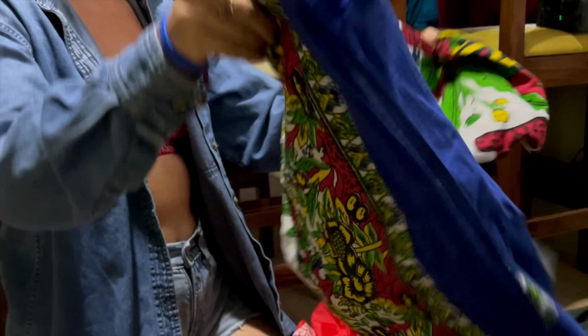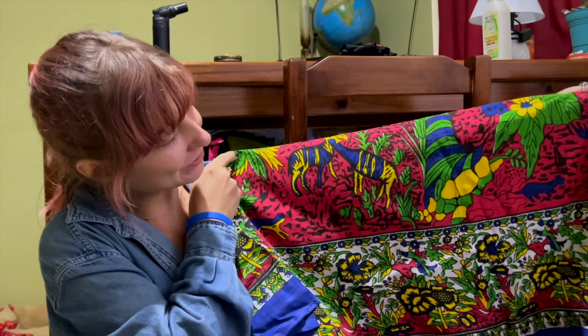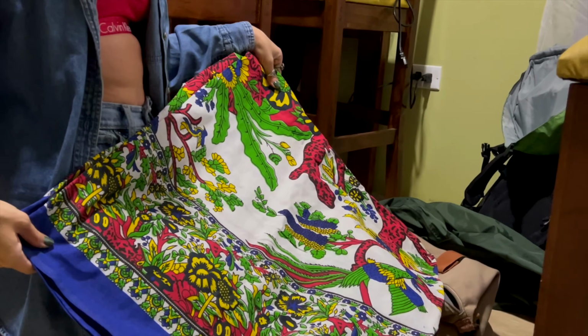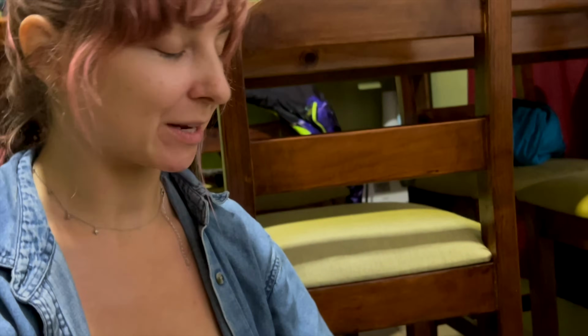Obviously, I have to bring this. It makes me feel at home. It reminds me of Babushka's house in the Soviet Union. A beach blanket is definitely necessary. GoPro accessories. I forgot my GoPro in Florida, and my brother tried to mail it to me. It still hasn't come in the mail, and it's been like 2 months, so I don't think it's coming.